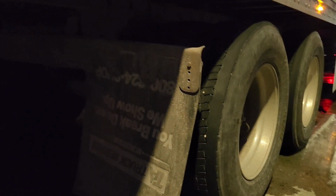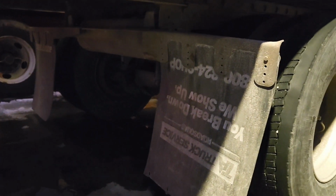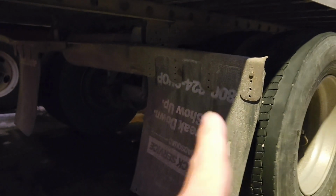And this is how you know you had an old school guy. He picked up a mud flap out of the back lot, put it on upside down and stuck it on. That's an old school trick I don't see these young kids doing much anymore. That right there saved you about 40 bucks and a lot of headache.